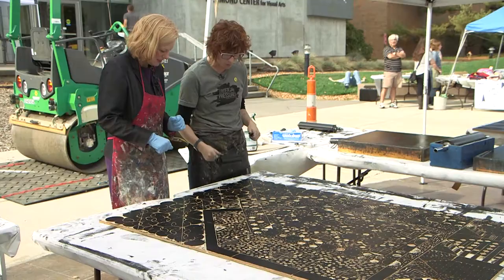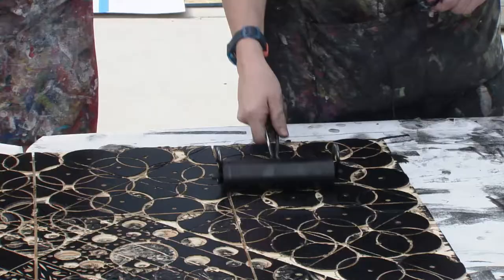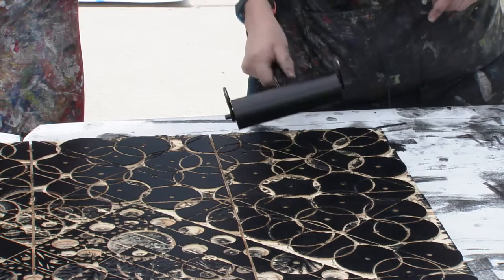So what you're going to want to do is, this is already full of ink. Let me watch you do it. You're just going to lightly roll back and forth. You want to stay in a fairly small area because you want the ink to go down heavy. You don't want to go way out. And you can sort of see where you've inked. You can see the color change a little bit.